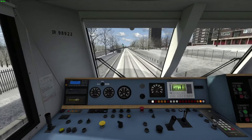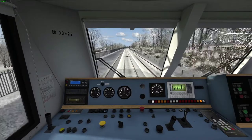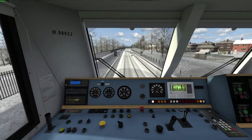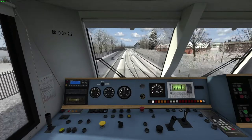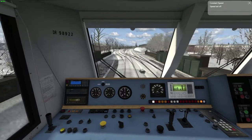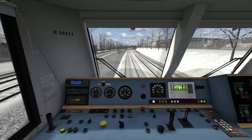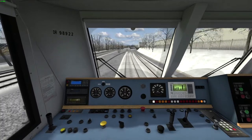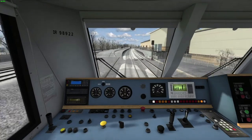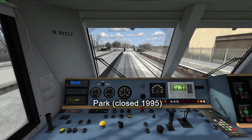So the other week I did do this route in real life for the first time, on a 105 from Leeds to Piccadilly. It is a really pretty route, especially between Leeds and Huddersfield. Also the ride is pretty bumpy as well. I think it's because of the track, because 105s have pretty good suspension.